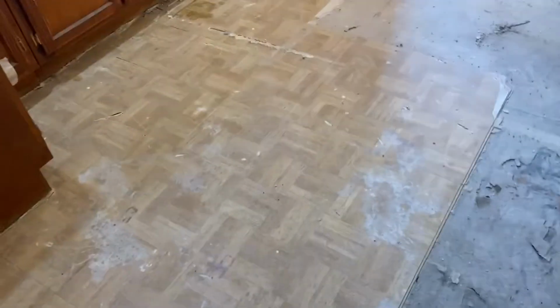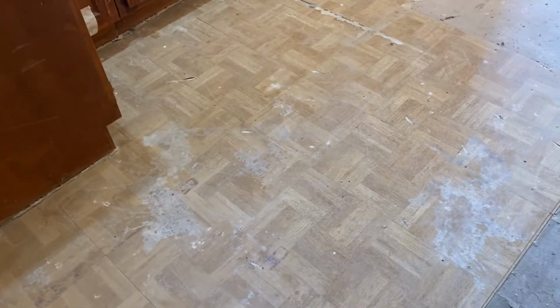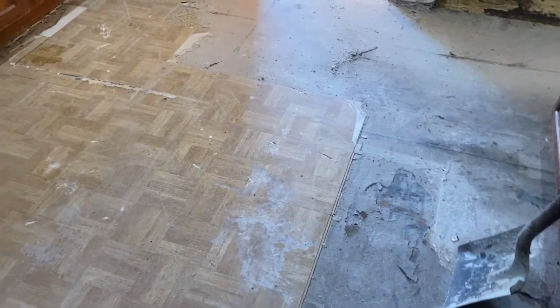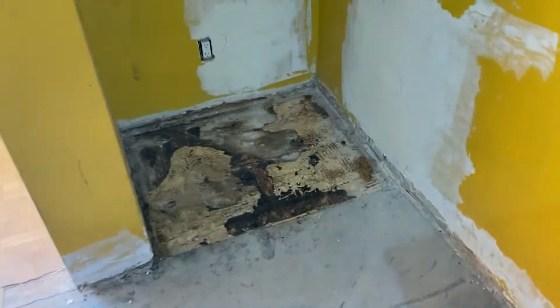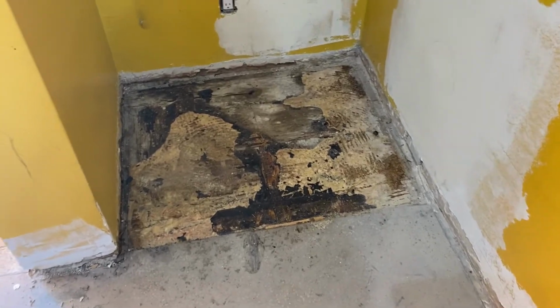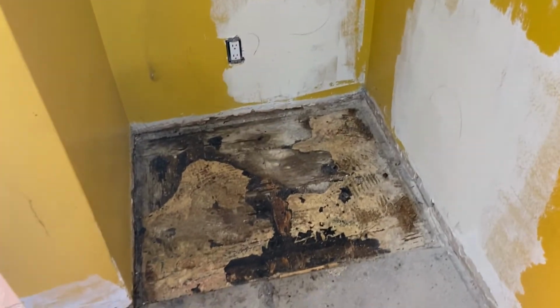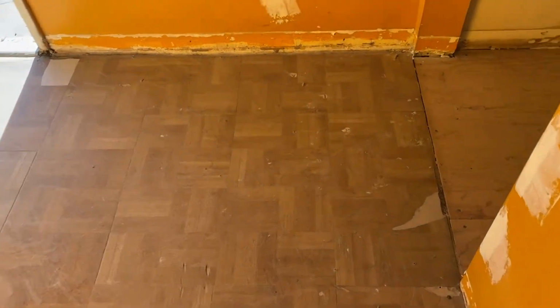But as you can see, we took up all the tile and the 5 layers of laminate or linoleum flooring that they had on here. So we'll probably have to patch this area, dig up and cut up all that wood. Looks like they had a leak, or the refrigerator might have been here and was leaking. So we're just gonna replace this whole area right there. But that is it. It is starting to look a little bit better, but still so much work that needs to be done.